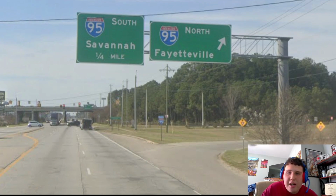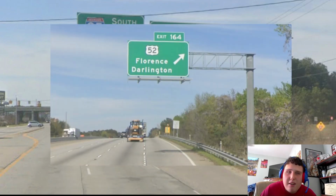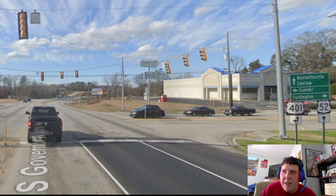Here we're meeting Interstate 95 down here in Florence, and 95 is signed north for Fayetteville and south for Savannah. On 95 itself, US 52 is signed for Florence and Darlington. And here in Darlington, we're meeting US 401, and US 52 and 401 are concurrent with each other. I'm going to be skipping the 401 and 52 concurrency because I already did that in my 401 video, and if you'd like to see that, it's in the top right corner.